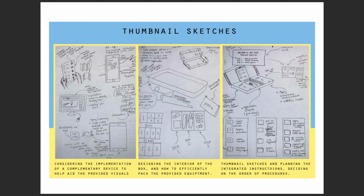And in the last image here, this is where I considered how we spread out all the vital information into easy to follow steps. And that links back to the different partitions and how I separated each step, a bunch of steps under one major step, if that makes sense.